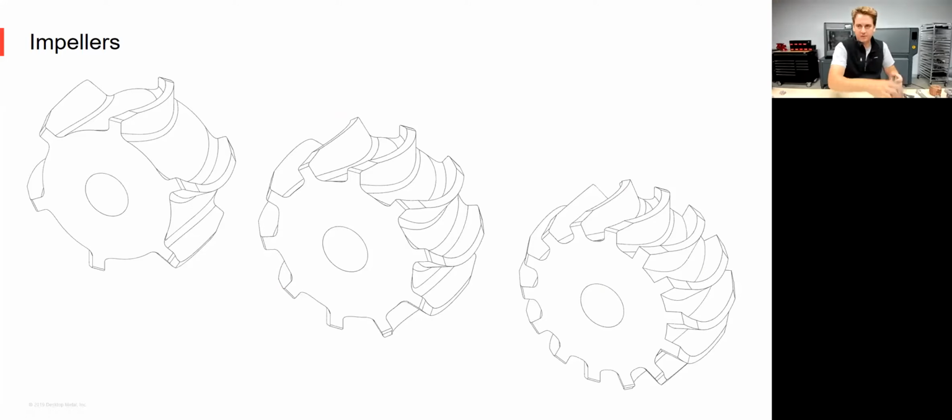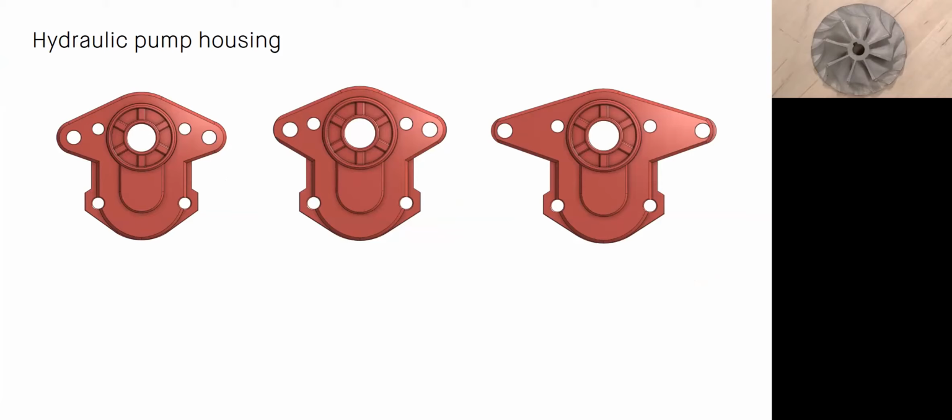A hydraulic pump housing. Depending on the pumping components inside, these outside cast housings are going to change. They're going to fluctuate in size, they're going to fluctuate in dimension, with different hole patterns to allow for these different pumping components. So again, before we move to this high volume casting process, we want to be able to test these different geometries.